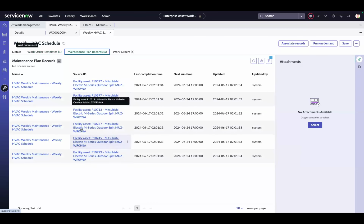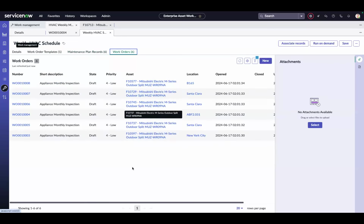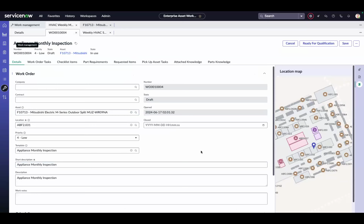We can see in here all of our records. These are the 6 assets that are part of this schedule. We know when it was last run, when it's next going to be run, and what the work orders are, right? Now we're actually starting to come in here and create these work orders. And as I come in, I can see the details of that particular work order. We looked at a work order on the mobile side. Same thing from the desktop side. I can see the information about it, those tasks, those part requirements. As I start to fulfill this, maybe I need to start consuming parts. They're coming out of stock rooms. I'm auto replenishing those parts as I start to use them up. And again, tie in that mapping capability to see exactly where that asset is.